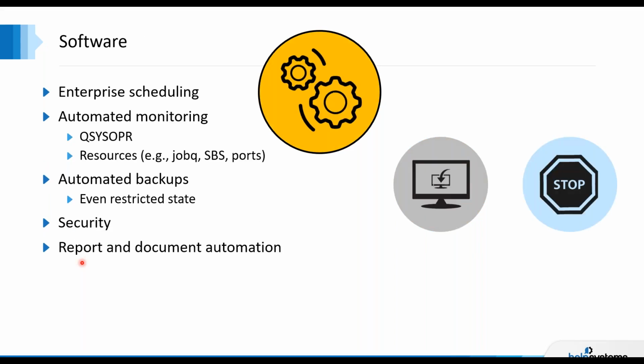So, software that's available to you, enterprise scheduling. That's pretty straightforward. I think most everybody has heard about this technology. It's basically building a central schedule around the tool. And we can do that from an IBM I perspective. Technically, we can do it from a Linux, Unix, and Windows perspective, and we can encompass IBM I, Unix, Linux, and Windows. Many different ways to do that with HelpSystems.